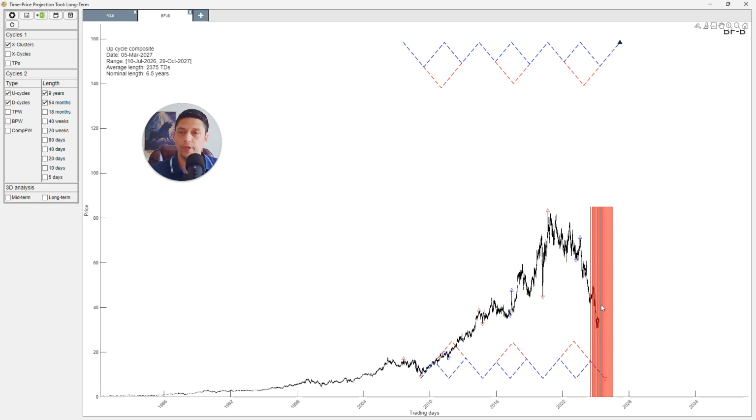What we found over the years is that when an individual cycle arrives, it might not be very important, but when there's a cluster of cycles arriving on any particular day, for example, or within a week, particularly if those cycles are very powerful, rest assured we're going to have an important turning point at that juncture. So the cycle composites get us into the neighborhood, and cycle clusters basically give us the answer of where the exact date of this particular bottom is expected to be.